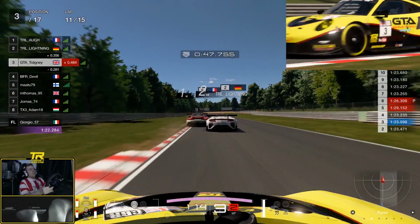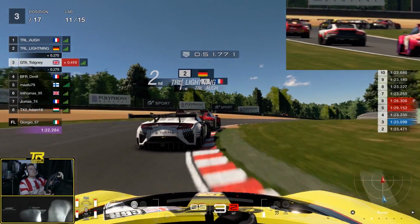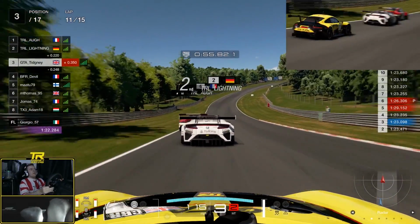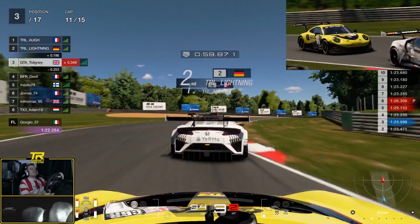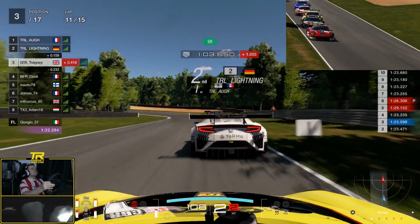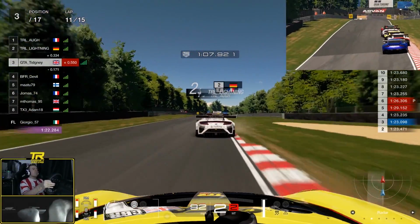Through there we go. Lightning again looking. Can't see the move. Pulls back in. Very dangerous corner to make a move at, which is why Lightning pulled back in. He can obviously make the move at a safer corner. Doesn't want to risk his teammate at all. Through Dingle Dell up to this right-hander. And again, look how close we are now. You can see in the TV camera there, it's a train of cars behind TRL Aug. So we're going to have to make this move very, very quickly.